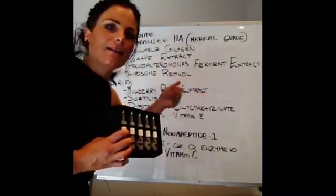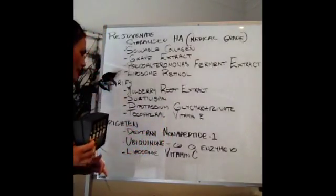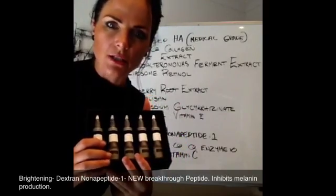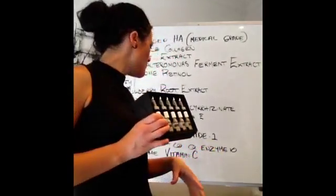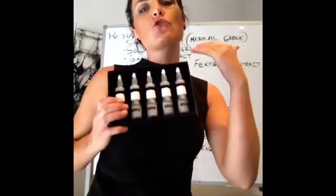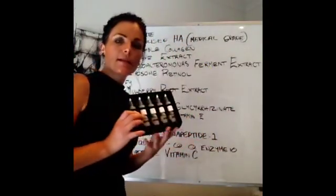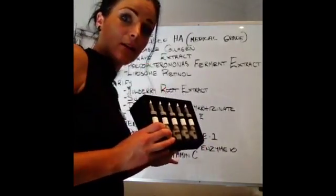So we spoke about clarifying for acne, we spoke about rejuvenation for aging as well as for hydration, and then we go into brightening the skin. Now we have our dextrin nanopeptide-1. This is a brand new ingredient for working on inhibiting melanin production. So a big new one. Peptides are very safe formulations, and with our dextrin nanopeptide, it can be used on all skin types. So if you've tried to get results before with your pigment but you haven't had much luck, then you do want to make sure that you get onto this ingredient, use this oxygen serum with the dextrin nanopeptide and give that one a go because it is very new and fantastic at lightening pigment.